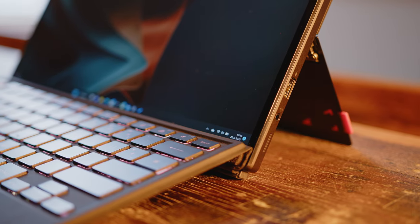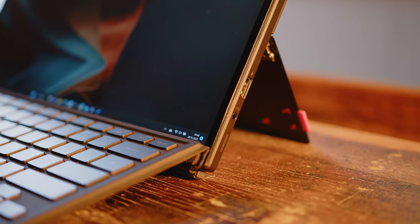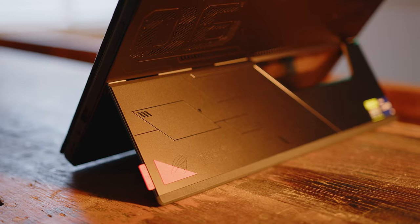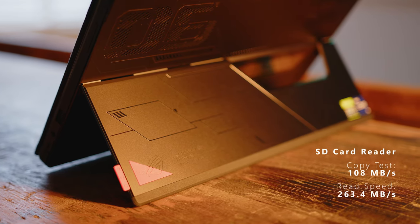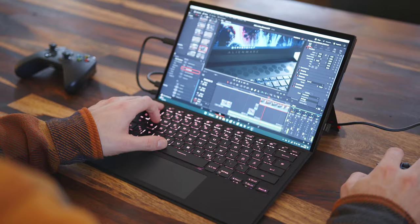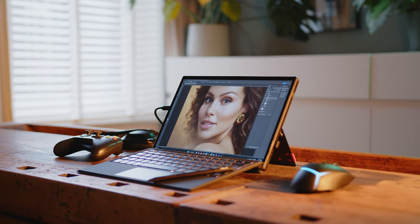On the right, Asus added an audio combo jack and a single USB-A port. Unfortunately, this one is only USB 2, so don't expect to use it for more than your wireless dongles or the like. ROG added a microSD card slot below the kickstand that offers very speedy transfer rates and exceptional read speeds. Given that the Z13 could be a great tool for the traveling video editor or photographer, we would have loved to see a full-size SD card reader to quickly offload footage on the go.